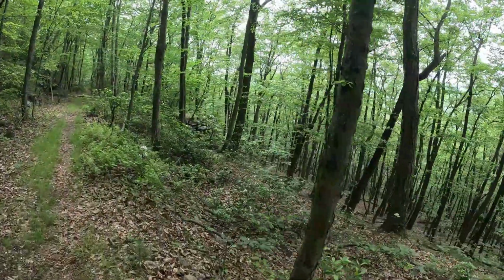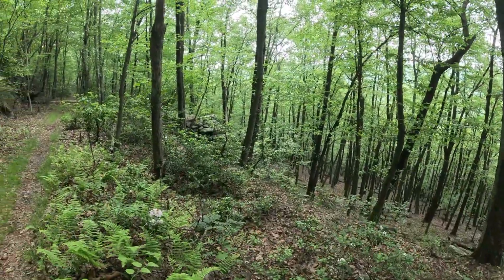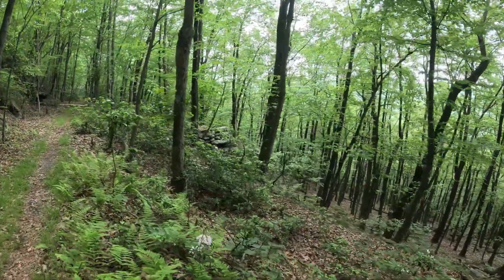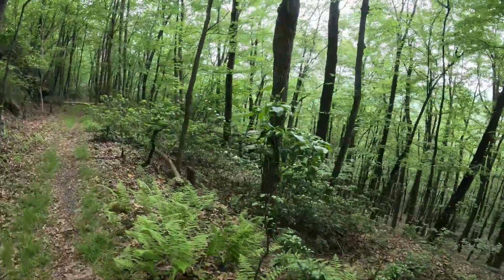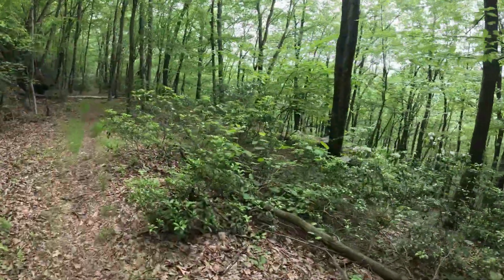Not sure what we're looking at. It's another rock wall right there through the bush. Let's see if I can get us on top of it. We're still, I think, a ways before the mine.